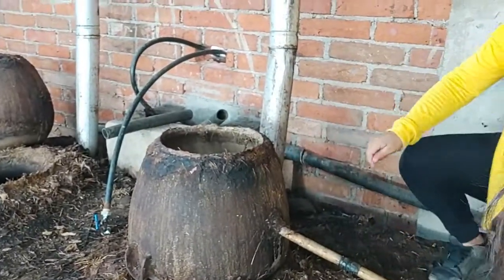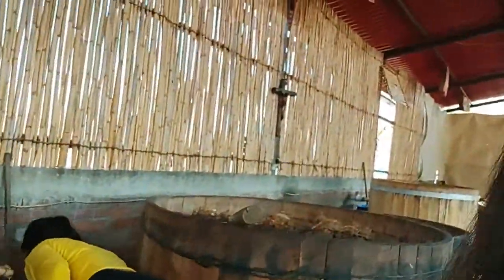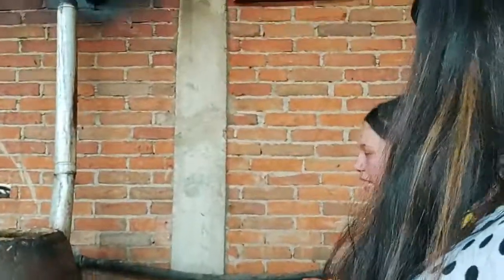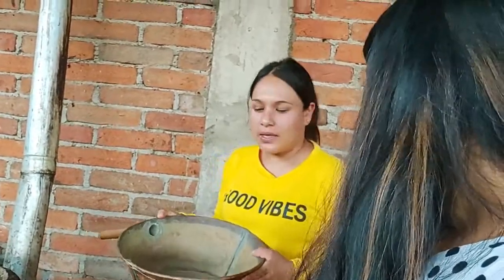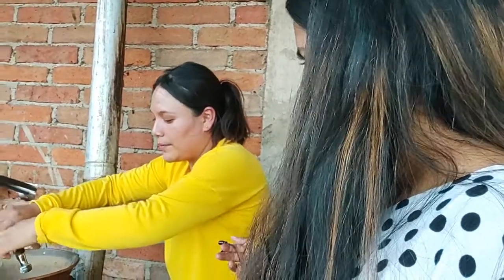And then we put the condenser. So this is a condenser. What is the use of this and how do you use it? We call this the caso, and the function of the condenser is that it has to be cold the whole time. When we put all the bagasse, the fiber, here, it starts to boil. The vapor goes up and touches the condenser, which has to be cold the whole time using water.